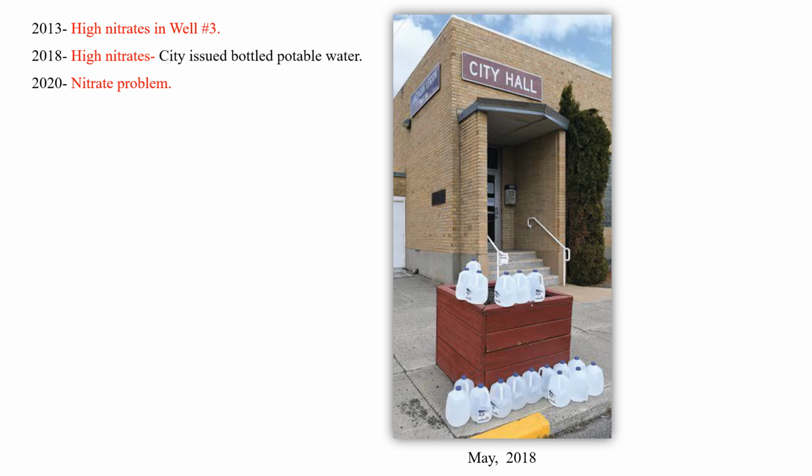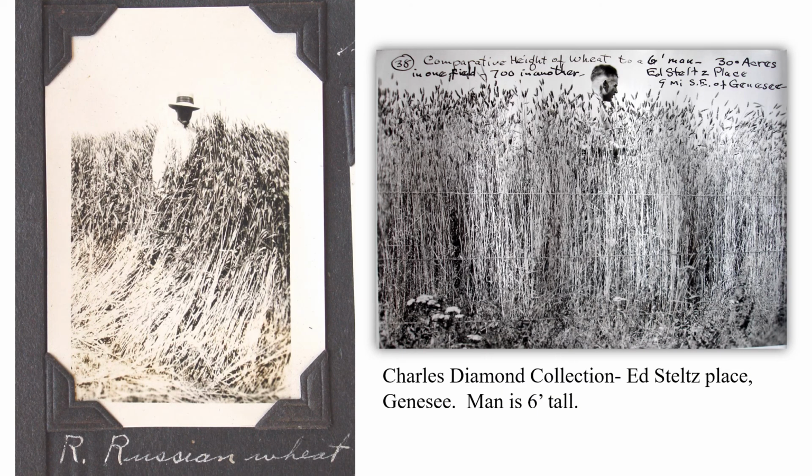I remember seeing the gallon jugs of water sitting down on the steps of City Hall that you could pick up for drinking and so on. And that takes us to 2020, which is our nitrate problem that we have. Now, the nitrate issue is kind of an interesting one. It's one of those sideline things that comes into effect in farm country like we live in here.